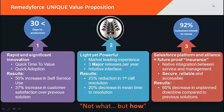So we try to build the application to make it as easy to implement and configure so that it's very quick for customers to start realizing benefits. What we've seen with this, we've seen an increase in self-service use compared to what we see with other BMC products or other products in the industry. Self-service is key, of course, to driving down costs of how you manage your customers and the requests that they have. We've also seen increases in customer satisfaction over the previous solutions.